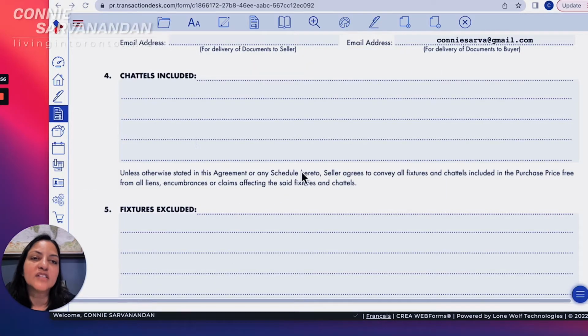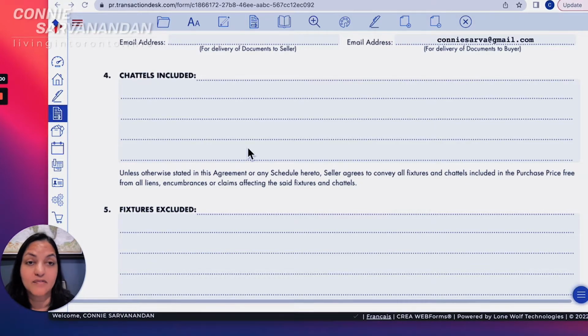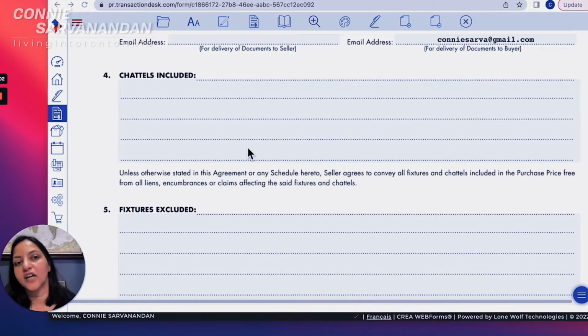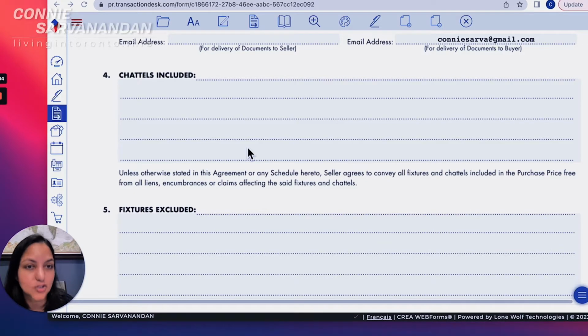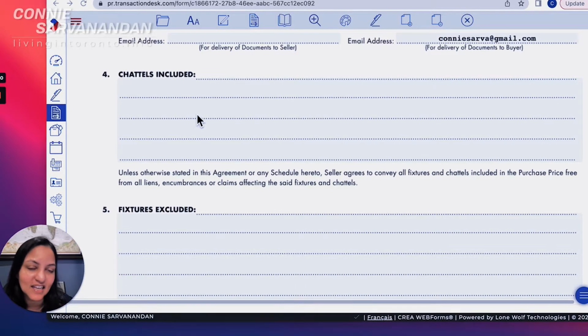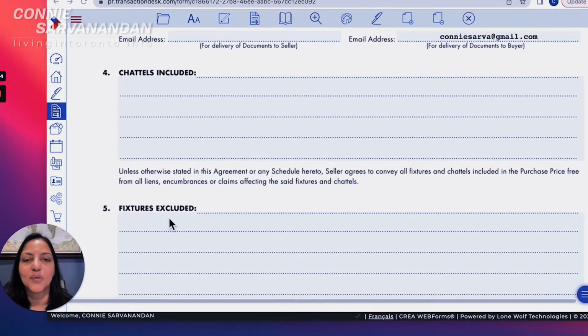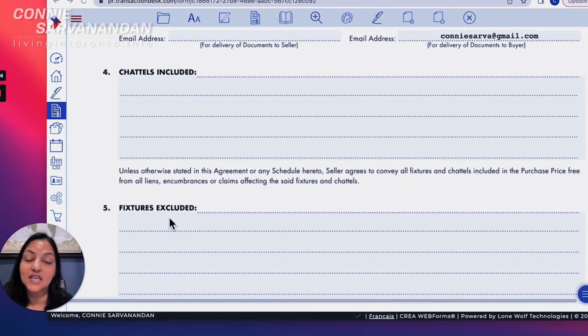So where does the confusion come in? Well, a lot of times it could be something like a microwave. A microwave sitting on a countertop, that would really be a chattel. So it may or may not be included. But a microwave that's part of a kitchen that's built in, that would really be a fixture. So that's where the confusion comes in.